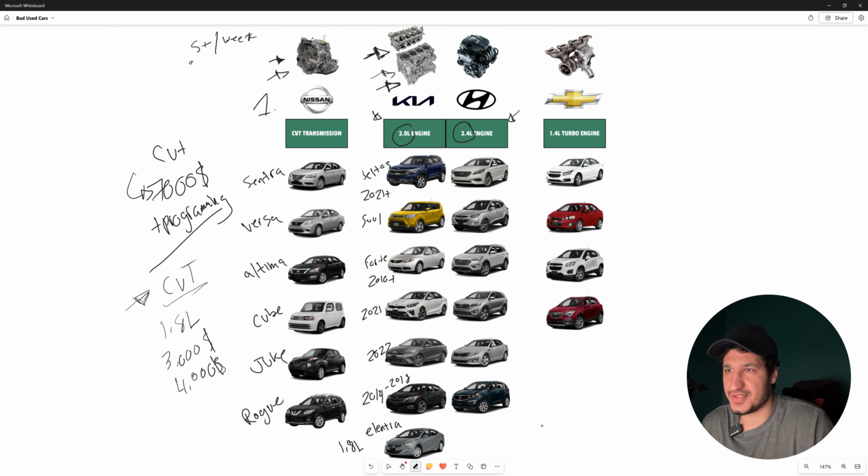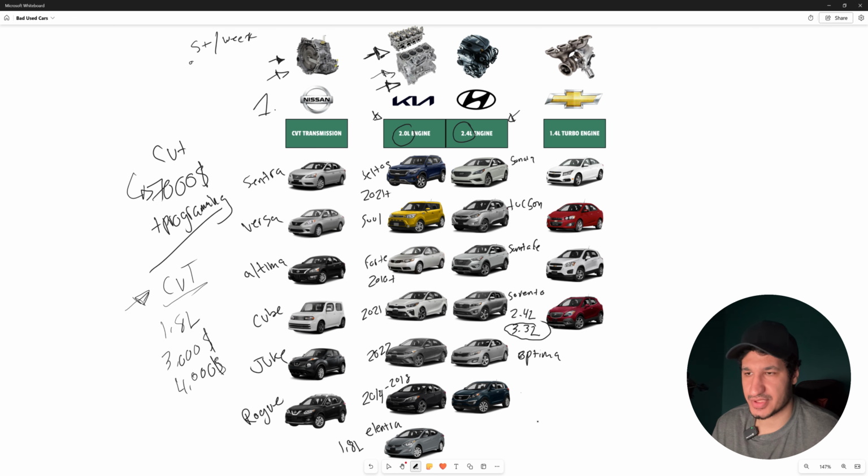The 2.4 is shared with the Sonata, Tucson. This one is the Santa Fe, the Sorento. So the Sorento with the 2.4. The Sorento will come also in 3.3. They're not great either. I've seen problems with these as well. This is the 2.4 Optima, and lastly the Sportage.